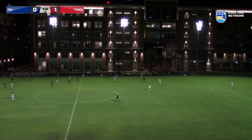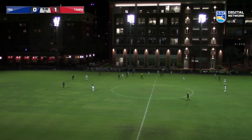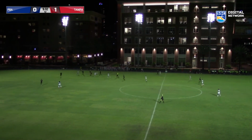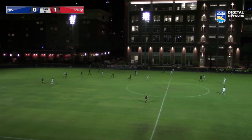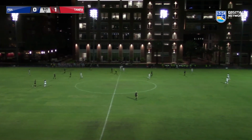No foul there. Great tackle, but it's going to be a throw-in for PBA. You can see some urgency going on with the Sailfish now. They're under 10 minutes now. They want to get that equalizer goal if they can even try to convert. But the Spartans definitely are pouncing on them and making sure they get no opportunities at all.